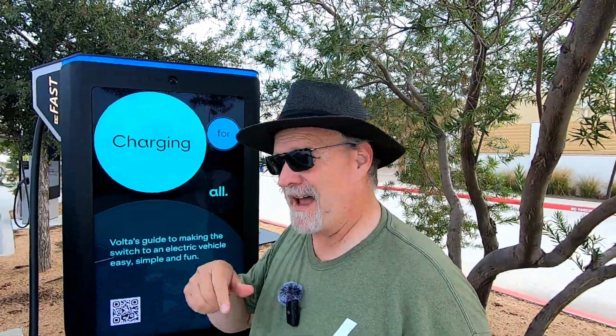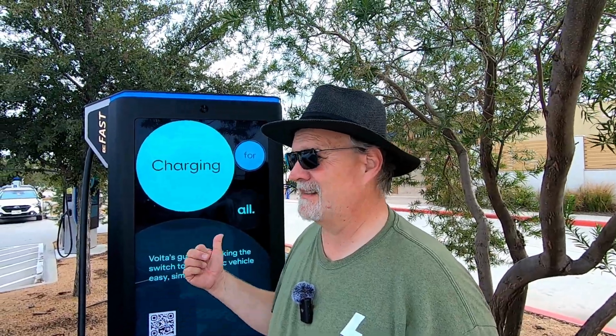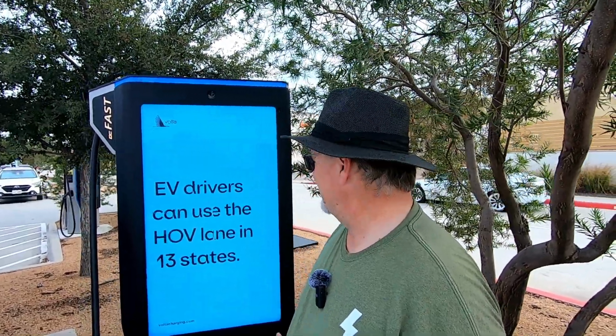So that is our experience at a Volta DC fast charger. Ad-supported charging that you can do while you're out and about, while you're inside doing your shopping or whatever. They'll have level 2 Voltas at movie theaters and other shopping malls, and it makes life real convenient, and advertising pays for everything.